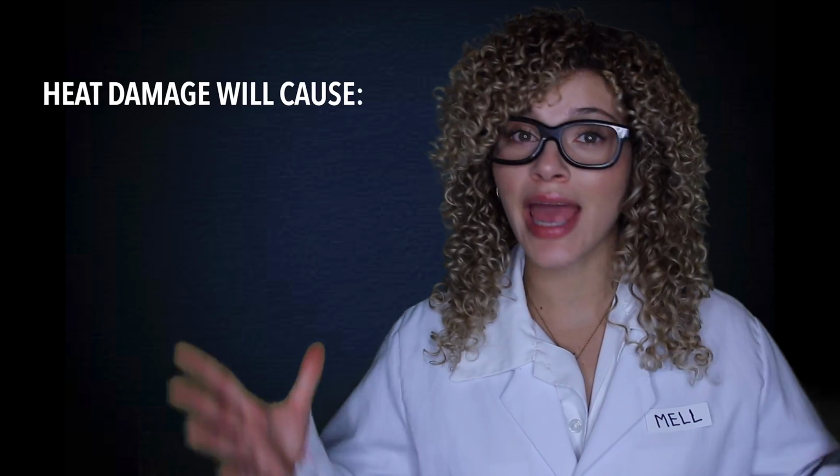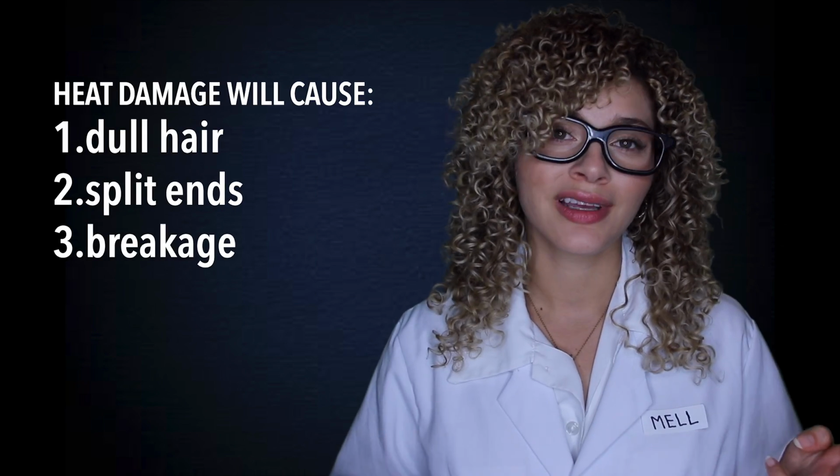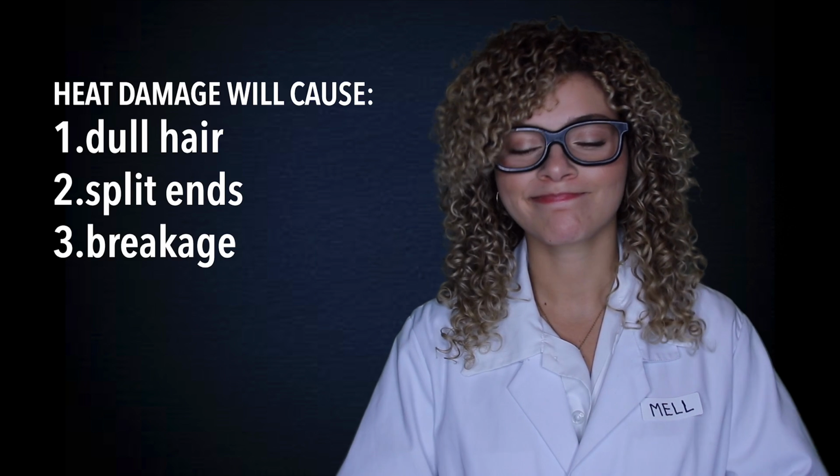is also very dangerous, because you can cause a loss of pigment in your hair. It is going to eat away at your cuticle, chipping away at it, and basically destroying the proteins that are your hair. All of this damage is going to lead to dull hair, split ends, breakage, all that fun stuff.